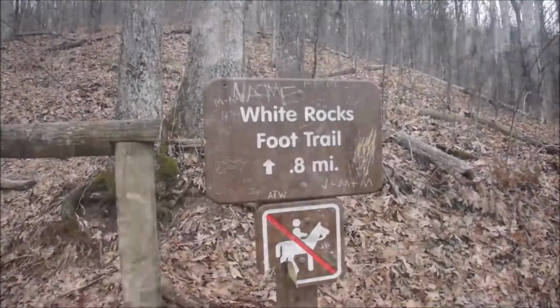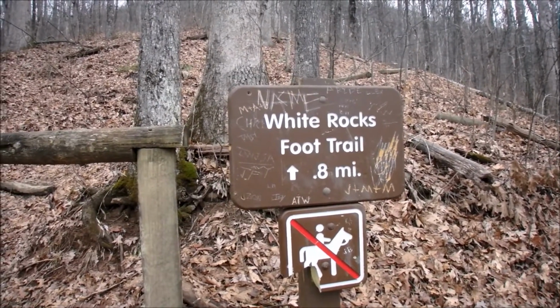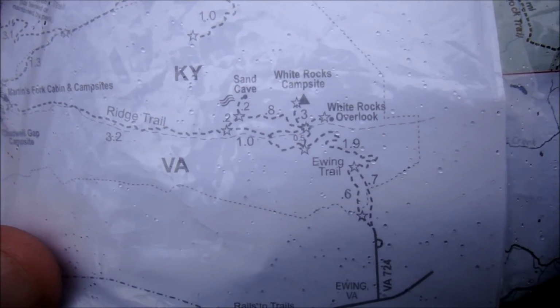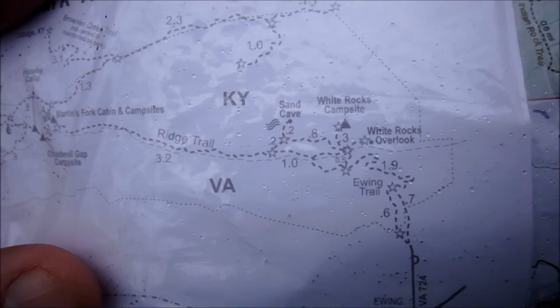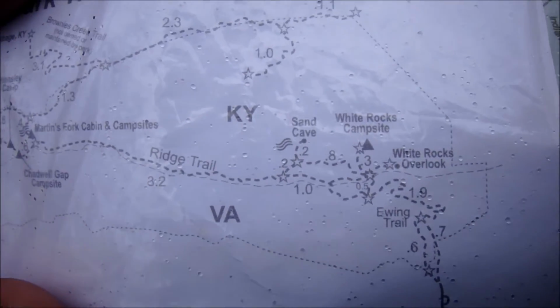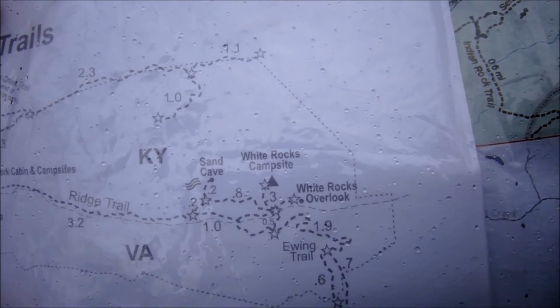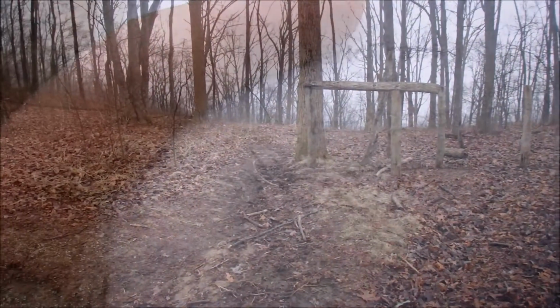I'm at the intersection where the White Rocks trail branches off of what's going to turn into the Ridge Trail. So I came up the Ewing Trail. I came up that 0.6, then 1.9, and I'm at that star right there. I'm going to go toward White Rocks Overlook, and then back towards Sand Cave, and then over to camp.